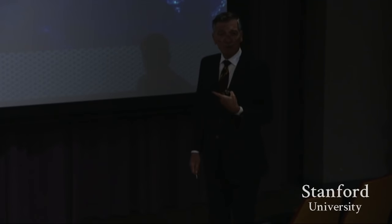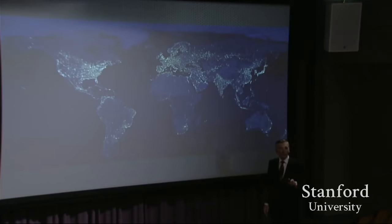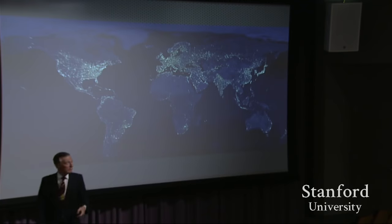By the way, you know that this is a collage. This is not the NASA image of the world at night, because when it's dark over here, it's light over here. The world never looks like this. If it ever does, it's a really bad day for all of us. I hope I never see it looking like this.